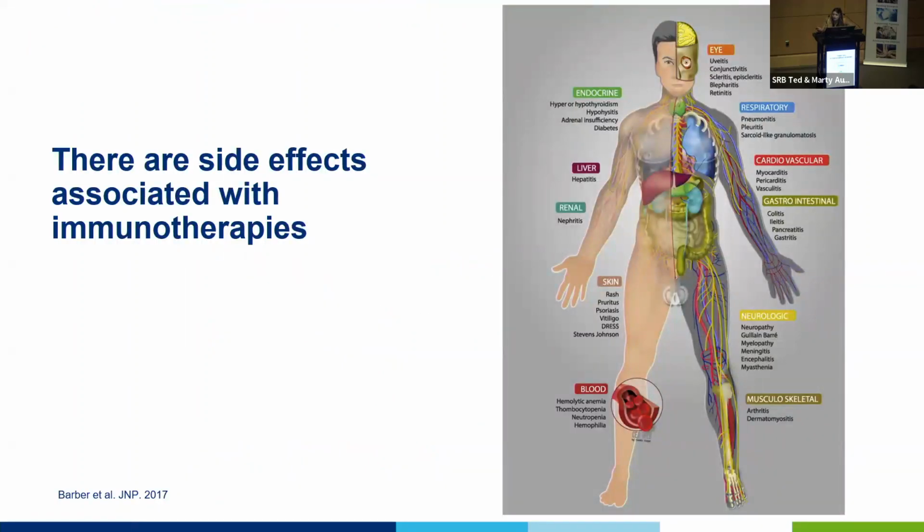So immunotherapy, just like any other drug, has side effects. And a lot of times when we're talking about side effects with immunotherapy, we're talking about some form of inflammation in the body. So the symptoms can be a little different than chemotherapy. And these are a lot of the symptoms that patients will get admitted for, that as a hospitalist I'll help take care of in the hospital.